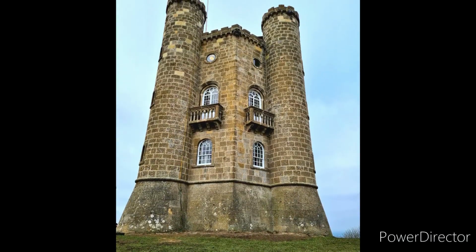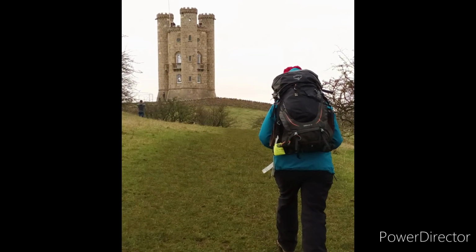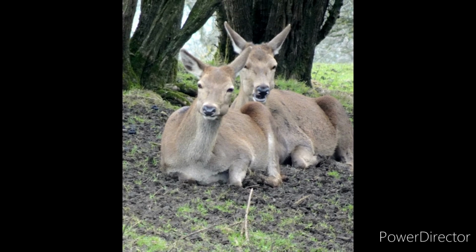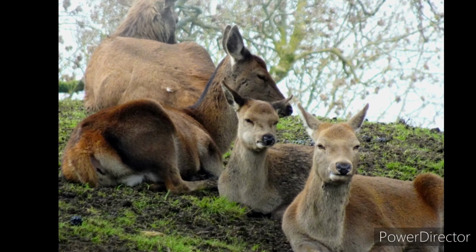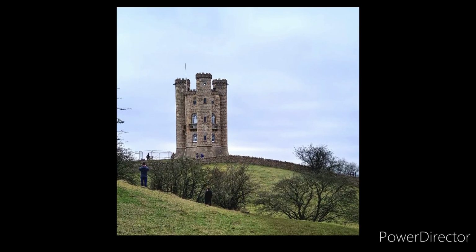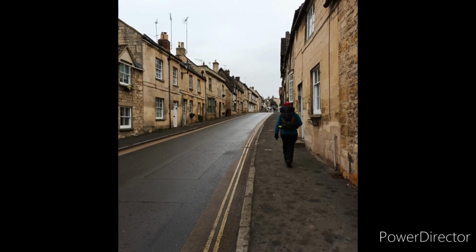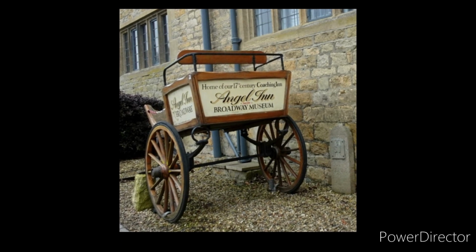As we approached Broadway Tower, just to the side you can visit the deers that graze on the land. It's worth going to have a look. And then we gently came back onto route and carried on our journey. In Broadway, we stopped off at one of the little cafes and had a nice hot chocolate and fresh coffee, and then we continued our journey.